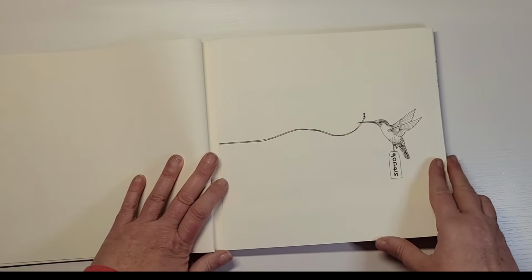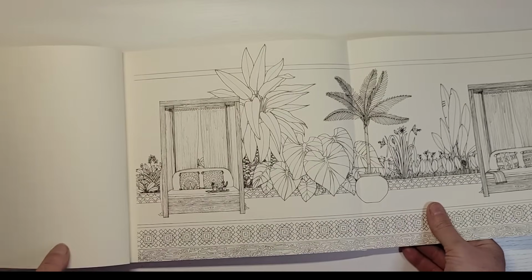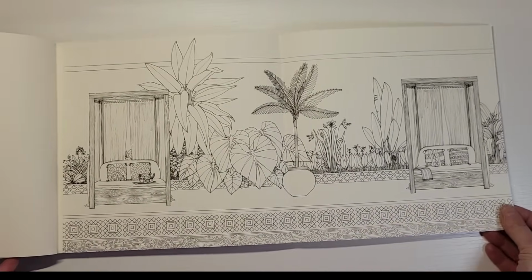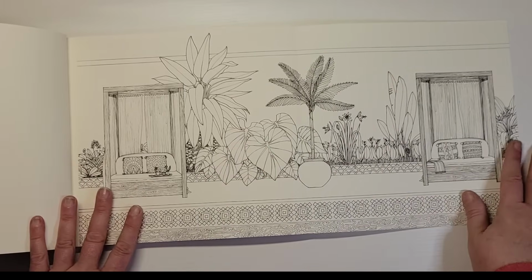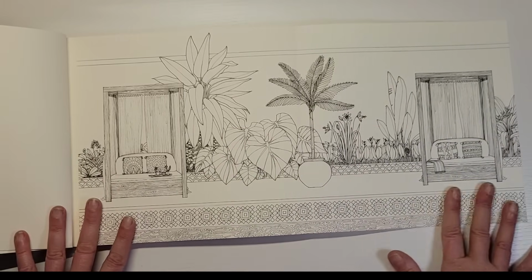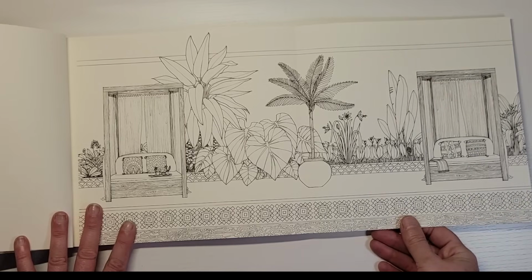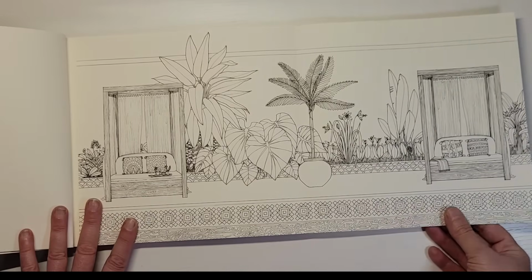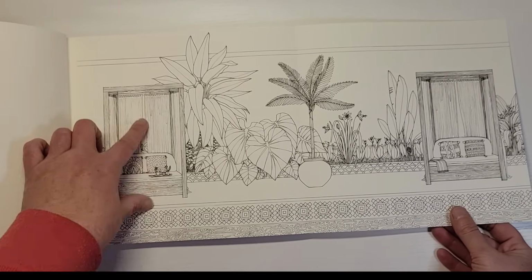And then we have a new open. And here we go. Beautiful. Look at those plants. I'm getting more into plants. Definitely amazing how your taste, or maybe your courage, changes, because flowers were a no-no for me in the beginning. But these are amazing.